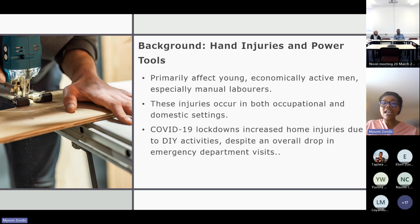Additionally, the COVID-19 pandemic and the stay-at-home orders had a further impact on injuries occurring in non-occupational and domestic settings. Several studies have reported that although during COVID-19, the absolute number of hand injuries that presented at emergency departments decreased, there was an overall increase in the proportion of hand injuries that occurred in a home setting, and this was particularly due to do-it-yourself activities.